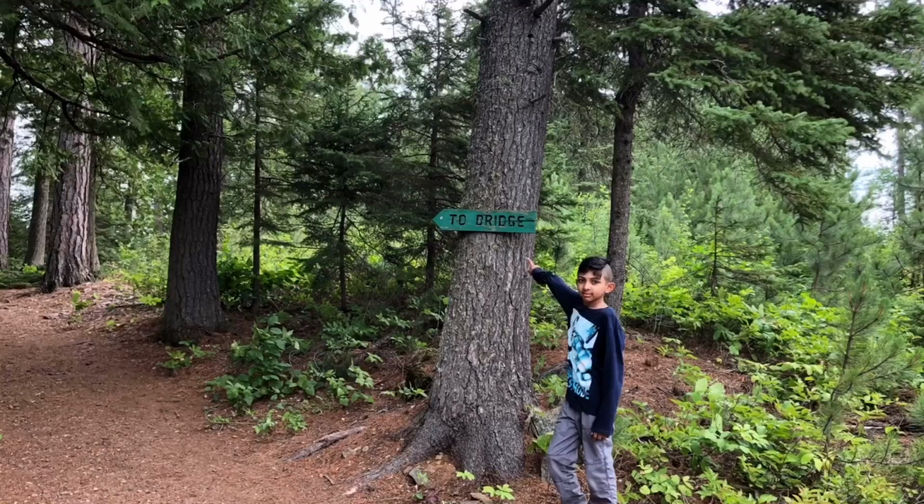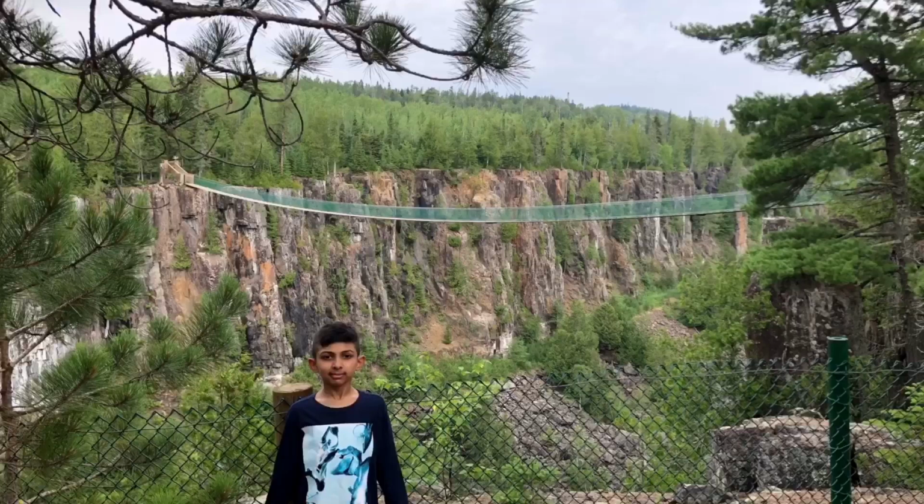There are 2 suspension bridges. One of them is the longest suspension bridge of Canada.